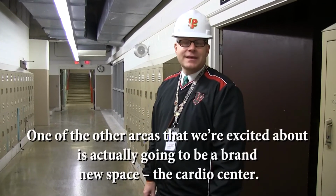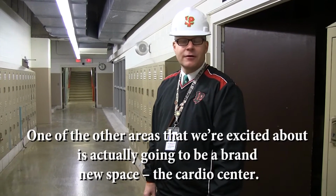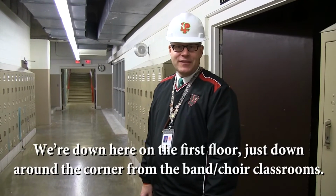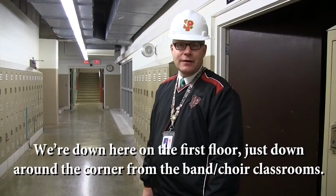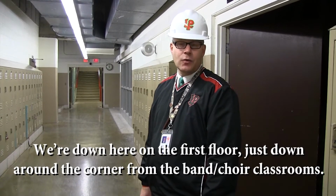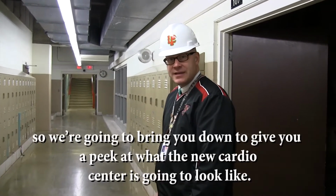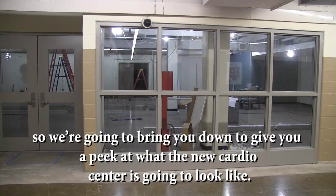One of the other areas that we're excited about, that's actually going to be a brand new space, is the cardio center. So we're down here on the first floor, just down around the corner from the band, choir classrooms. Around the corner here is the weight room, and so I'm going to bring you down to give you a peek of what the new cardio center is going to look like.